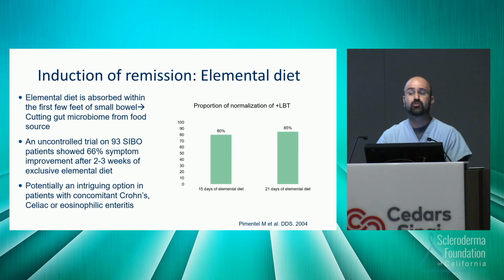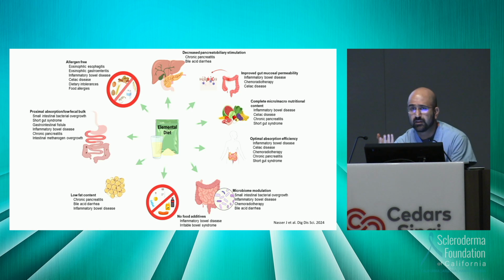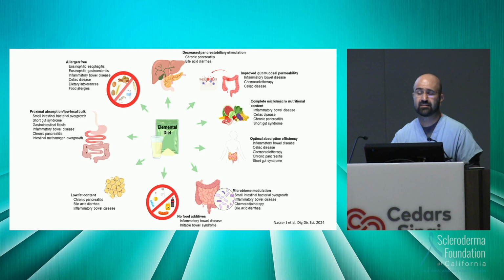If we fail all this, we use elemental diet, and to give you a brief idea of how this works: everything that you eat is carbohydrate, fat, or protein, right? Those are the main 3 ingredients that get absorbed. But for them to get absorbed, they need to be broken down. Carbohydrates break down into monosaccharides, protein breaks down into amino acids, and fat breaks down into fatty acids and triglycerides, right? So elemental diet is all those ingredients broken down to their elements. So it's already ready to be absorbed, right? So you don't need digestion. Everything gets absorbed, right?